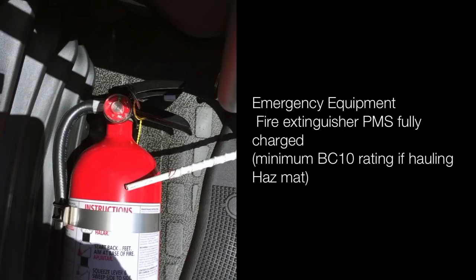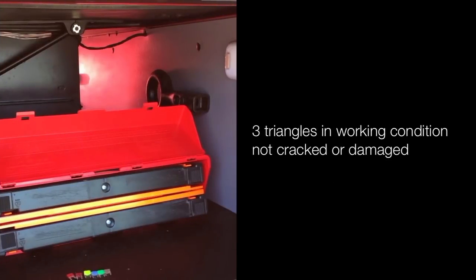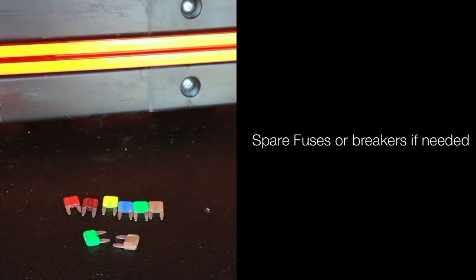Minimum BC10 rating if hauling hazmat. 3 triangles in working condition, not cracked or damaged. Spare fuses or breakers if needed.